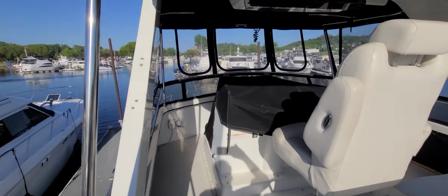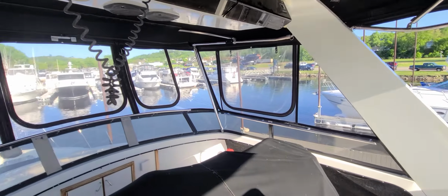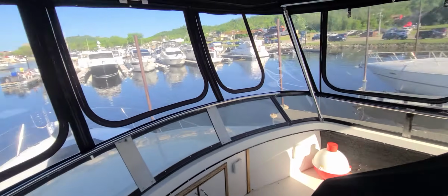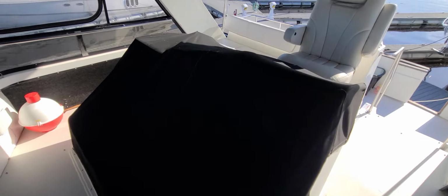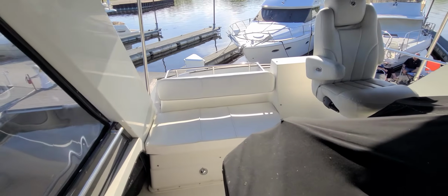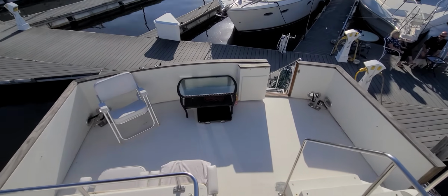You go up onto the bridge area and you can see we have the full enclosure up front all put on. I do like how they did the little smiley pieces. Makes it really easy to roll up, and you don't have to take all the canvas down. Up on the bridge here, you can see there's a big bridge cover, which is very nice. Covers up all the helm. On the other side, you have the captain's seat, and then a small seat on the other side of it. Looking backwards, you've got good visual on this boat, and that nice big aft deck area.